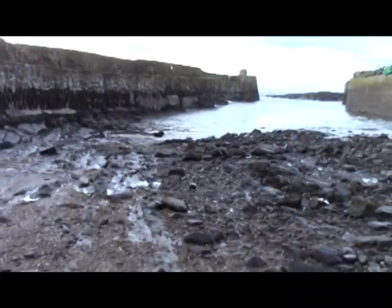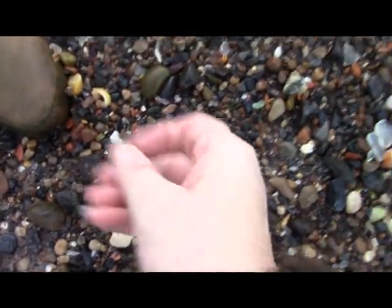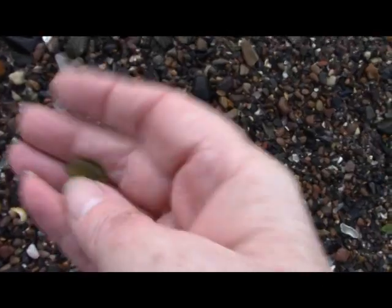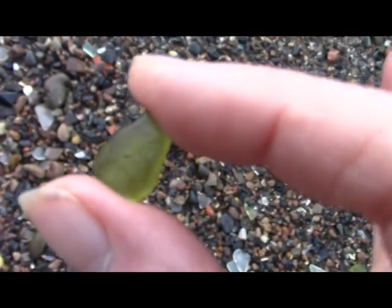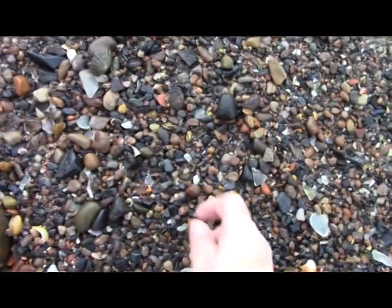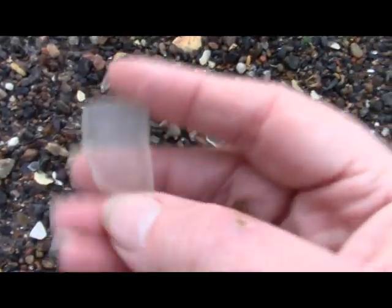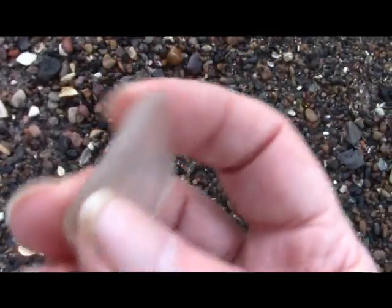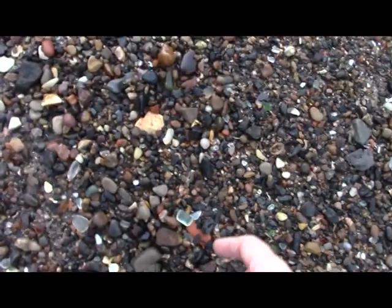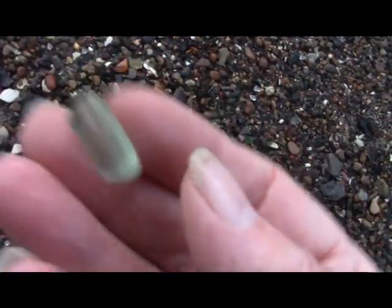So off we go. Right, I've found a nice wee patch here, so I'll just have a wee look, see what we can see. There's lots of these wee well-rounded pieces. Is that the light green pieces? White. More white. And this is all jewellery quality glass. And there's a lovely bit, it's almost like a cabochon in aqua.